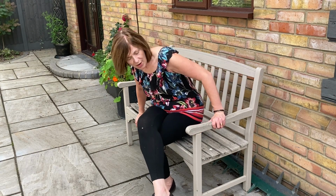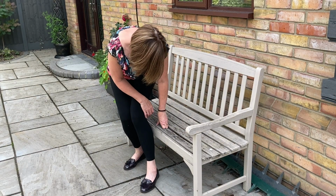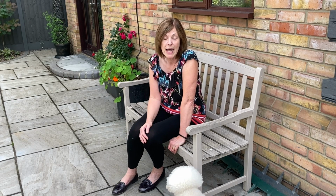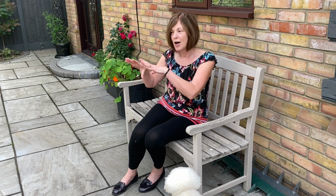Now, I love this bench, but this bench is about 10 years old and it's broken. And it's seen far better days. We did think of painting it and sprucing it up a bit, but I have really set my heart on having two little chairs and a little coffee table here. And I thought that would be really nice for a morning cup of tea.